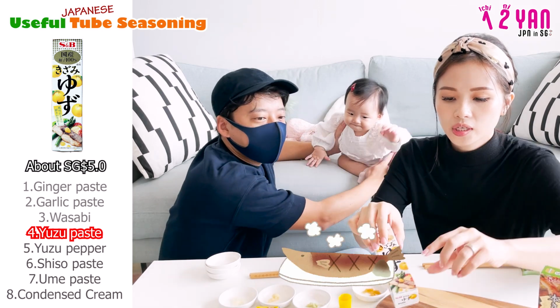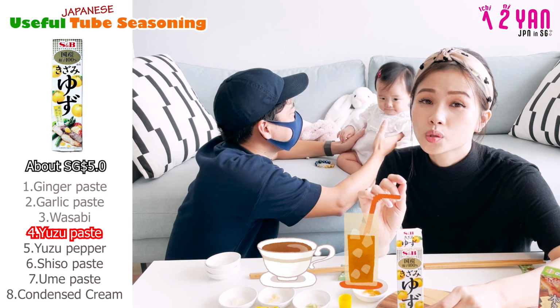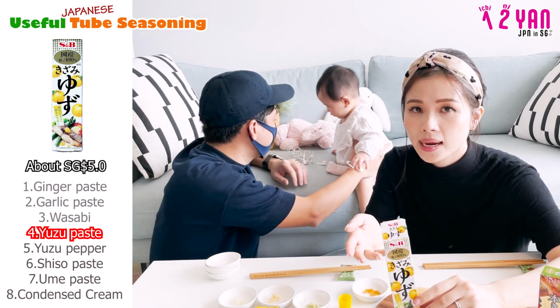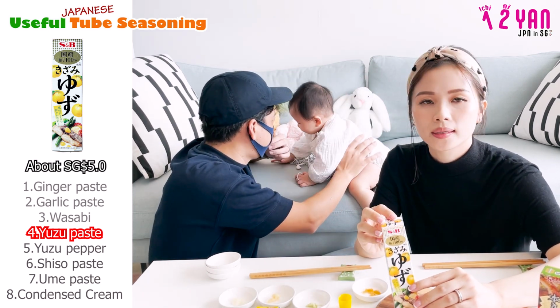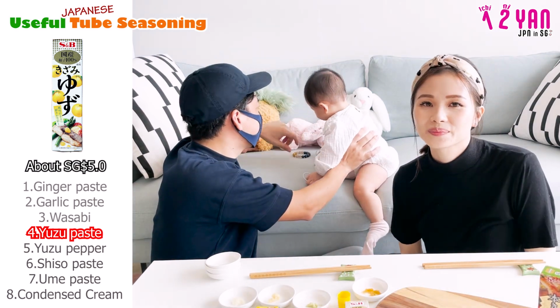You can put it on the fish steak, recommended on the box also. You can also use it as a yuzu tea. You can make a very refreshing iced yuzu tea in the hot weather as well. So hope you really like this. We really like it as well.